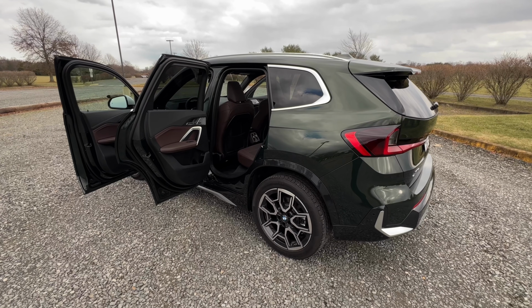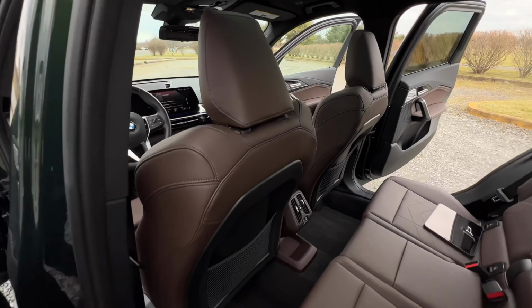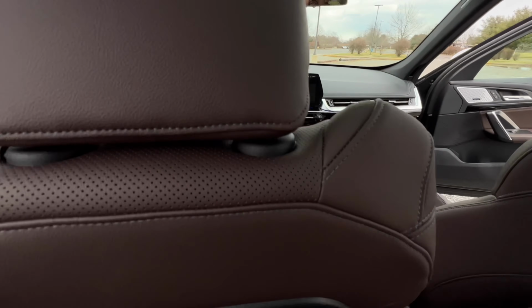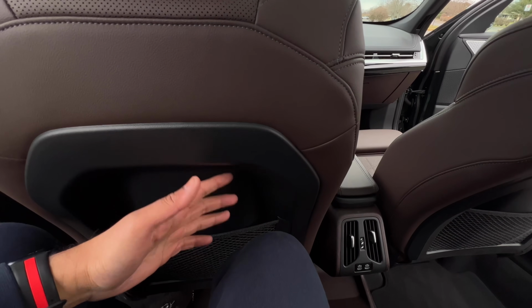Now, before I give you my final thoughts on the new X1, let's take a look at the practicality side of things, because it's not bad. Let's kick off the practicality side by checking out the legroom in this second row. Once you get back here, you're working with a total of 37 inches of legroom. I'm about 6 foot tall. That is my seating position. As you can see, it's okay.